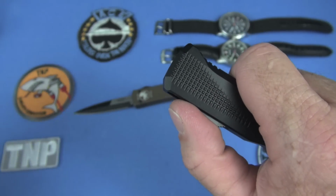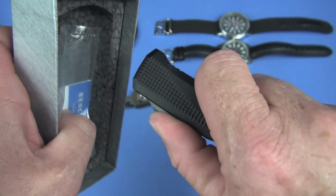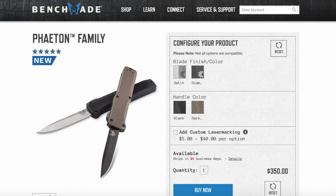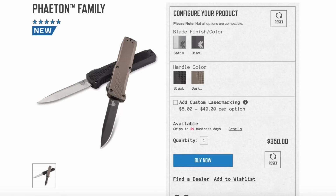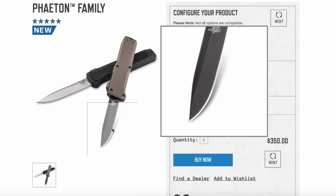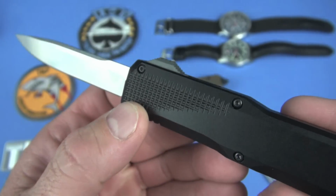And you guys know, and if you don't, you're new to OTFs, this has a safety mechanism, so it will not penetrate anything. It should disengage, which it did, and then you'll just pull it out to re-engage it again. The grind on this is excellent. S30V steel, which I like. I think it's excellent. Let's check the edge. Decent. Really nice edge.